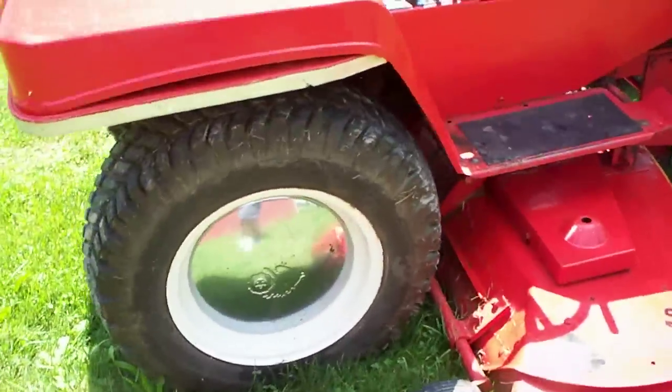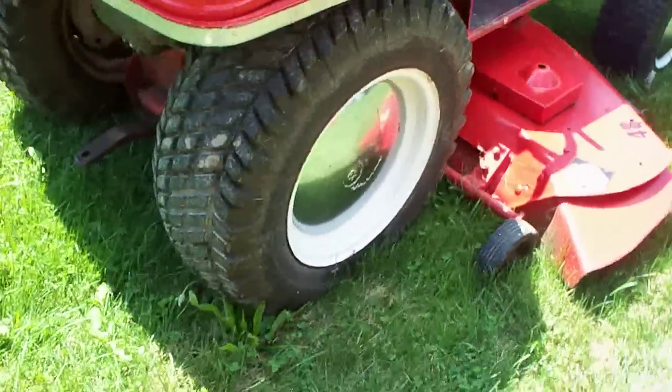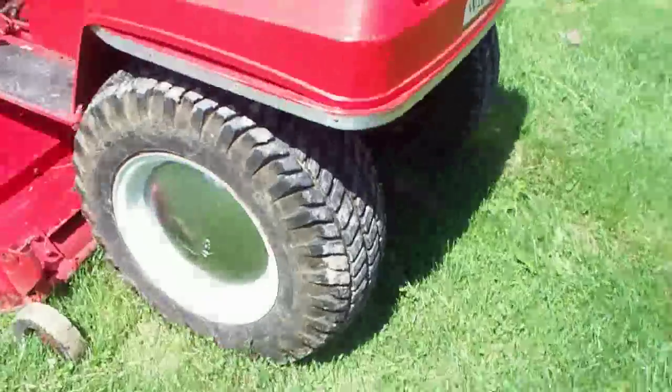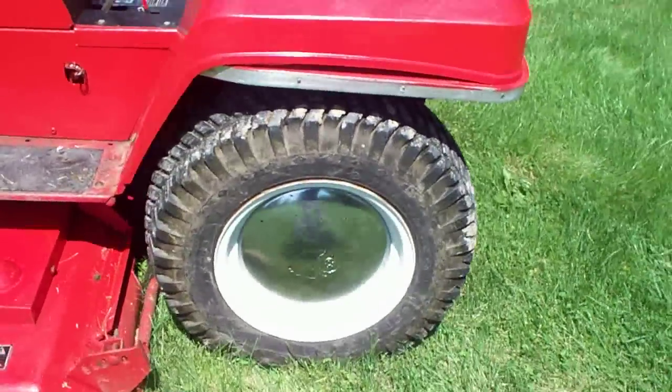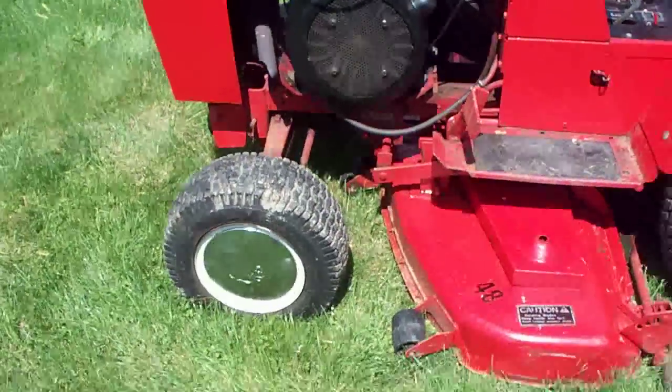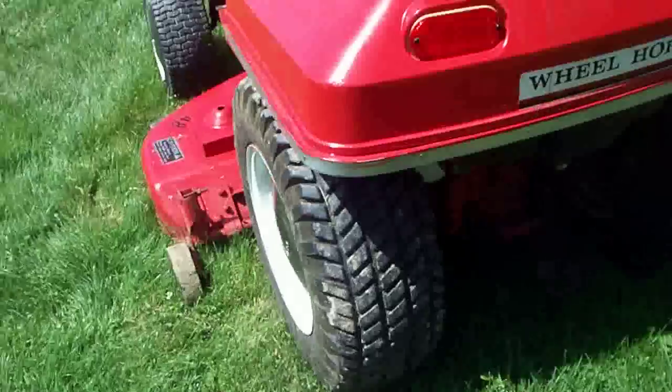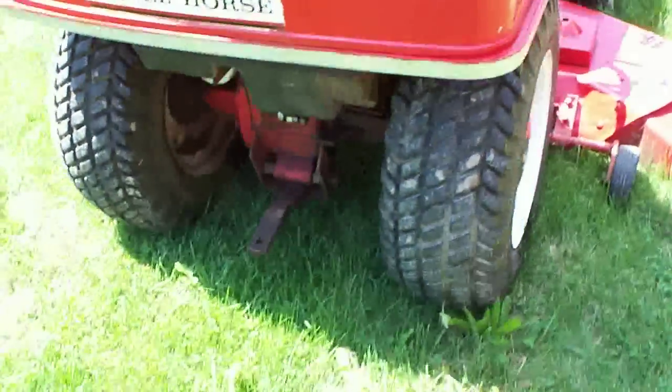I bought Wheel Horse hubcaps on eBay. They weren't too expensive because they're not perfect, but you gotta have the bling. And this tractor does have a few scratches in it now.